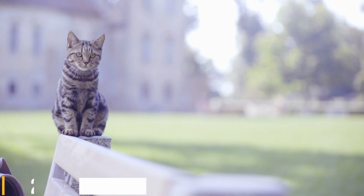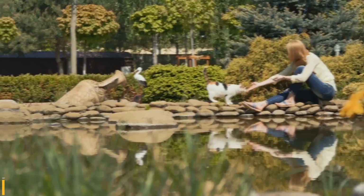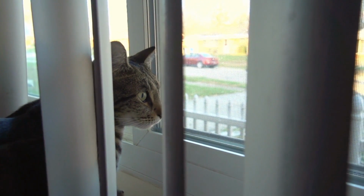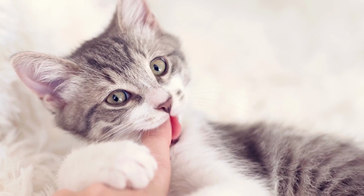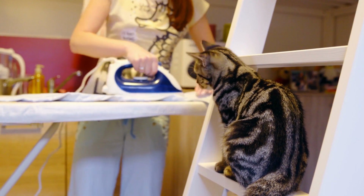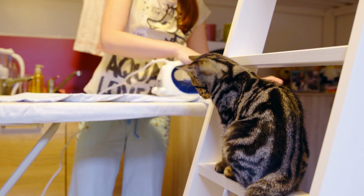Number 2, observe and accommodate them. If you take out the time to understand your cat, they shall return the favor. If you keep an eye on your cat and fulfill all its unspoken needs, it will certainly be grateful to you. For example, open doors for it to pass. Top up the water bowl, keep the litter clean, and get rid of unwanted disturbance. Overall, use your common sense. Be a diligent and objective observer of how they respond to your actions.